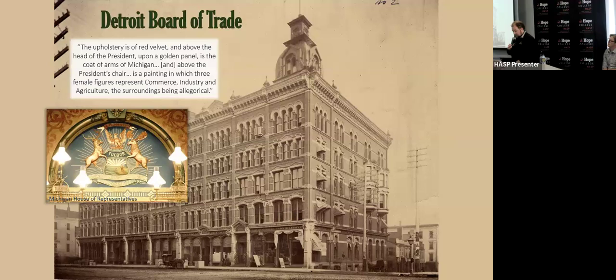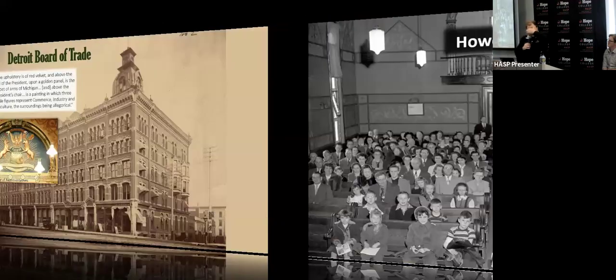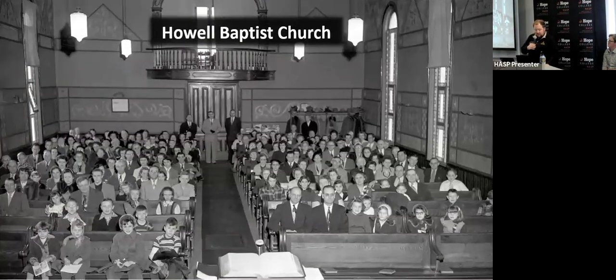Churches is the next category I want to talk about. And there's a couple here. The first one is the Howell Baptist Church. Howell is a town just a little east of Lansing. And their church that you're seeing here was built in 1873. It's the second building that they had. And the interior of the Howell Baptist Church was decorated by the Wright Company in 1887.